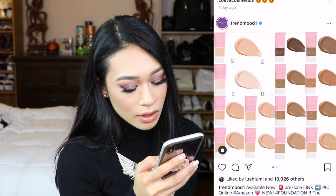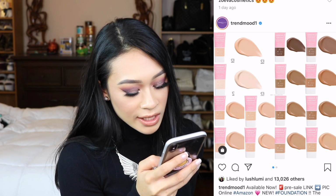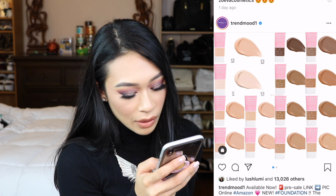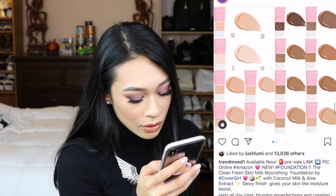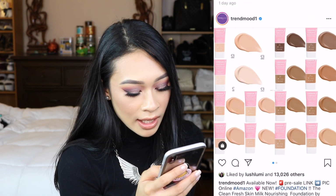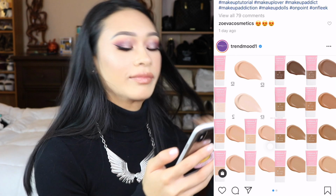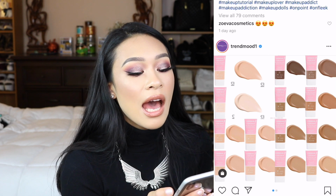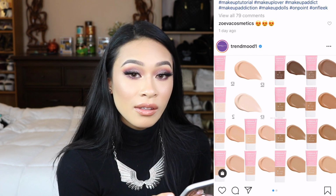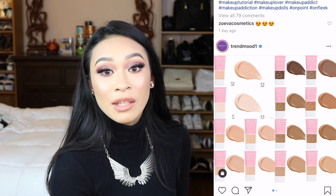Ooh, some new CoverGirl stuff. This looks like a skin tint. Okay, no, it's a Clean Fresh Skin Milk Nourishing Foundation by CoverGirl with coconut milk and aloe extract. Dewy finish and gives your skin the moisturizing boost. Lasts all day. 14 shades. Okay. I will give them this. CoverGirl for 14 shades, I think for CoverGirl, this is an improvement. I'm just gonna leave it at that. I think it's an improvement.